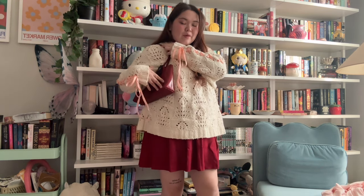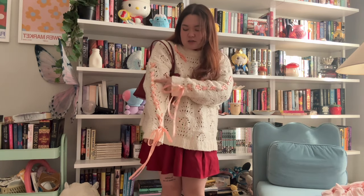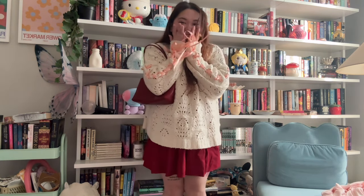So good job me. That first sweater styled, I love a pastel peach and red moment. So I paired the sweater that I DIY'd with the red turtleneck that I got, and then this red skirt that I already had in my wardrobe, and then of course paired it with my red bag, and it's so cute. I love this outfit. What I love about this DIY in particular is that it's so adjustable. If I wanted I could swap this ribbon out for black ribbon, red ribbon, blue ribbon, whatever I want to match whatever outfit I have. And I just feel so cozy and cute. Oh, this is adorable.